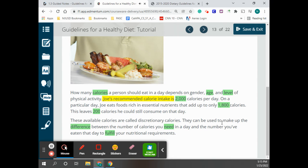Joe's recommended calorie intake is 2,000 calories per day. On a particular day, Joe eats foods rich in essential nutrients that add up to only 1,800 calories. This leaves 200 calories he could still consume on that day. These available calories are called discretionary calories. They can be used to make up the difference between the number of calories you need in a day and the number you've eaten that day to fulfill your nutritional requirements.